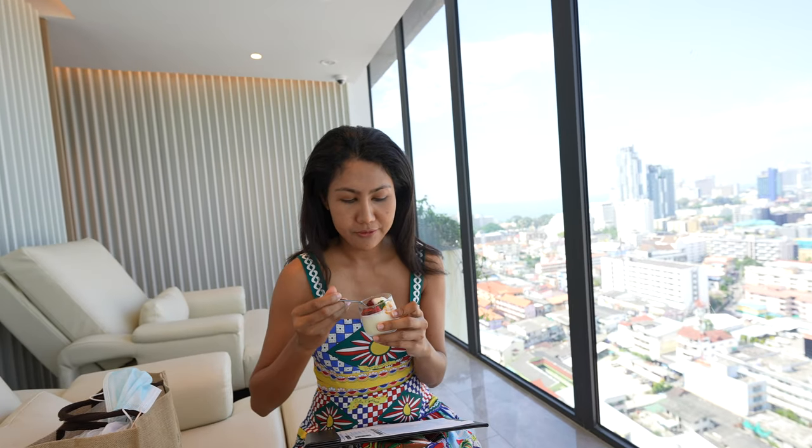Good? Very fruity, yes. Okay, so now we are finished with our experience in Arbour Hotel. Now we are again back to Rooftop Bar to say goodbye to the hotel.